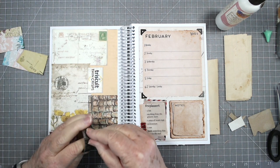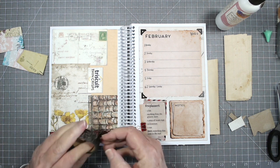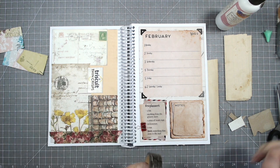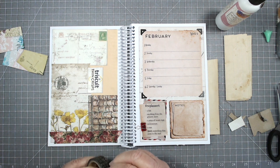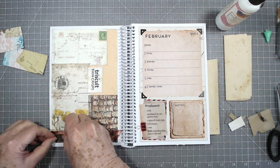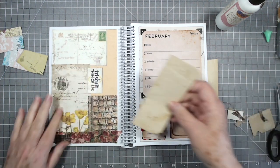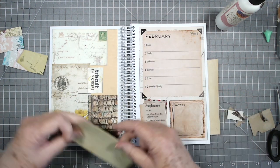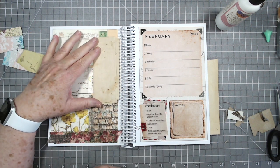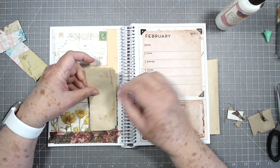So I think what I'll do, I might stack a little piece of this on there. Well, a very little piece. Nope, that's not what I want. There we go. This is very, very sticky. There we go. Put that little piece there. And then I need to make some little something to slide our little list into, because I do not want to tear it. I could have left that open and put it there, but I didn't.